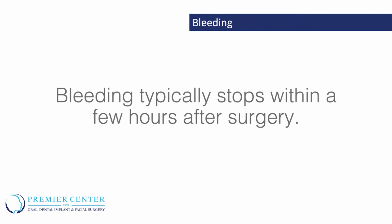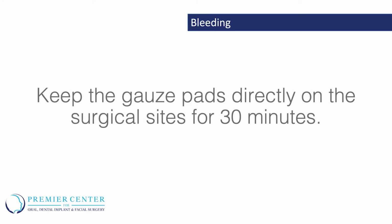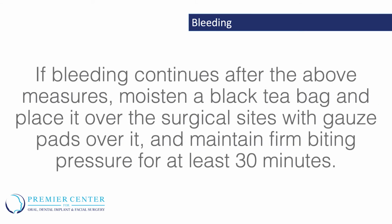Bleeding. Bleeding typically stops within a few hours after surgery. Slight oozing or occasional bleeding for the first 3 days is normal. Keep the gauze pads directly on the surgical sites for 30 minutes. Do not chew on the pad. Maintain firm biting pressure for 30 minutes and change the pad every 30 minutes until the bleeding subsides. If bleeding continues after the above measures, moisten a black tea bag and place it over the surgical sites with gauze pads over it and maintain firm biting pressure for at least 30 minutes.